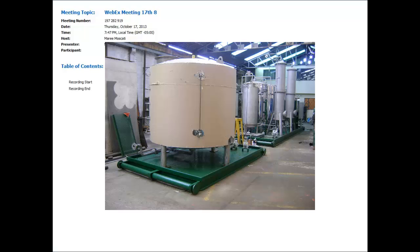So the systems come with the jacket cooling or heating system, and in some applications, like in the Caribbean where electricity is sporadic, we even supply backup generators so that if you lose electric power, it'll go into a standby mode and the system will stop processing, but the reactors are kept at that 85 degrees Fahrenheit.